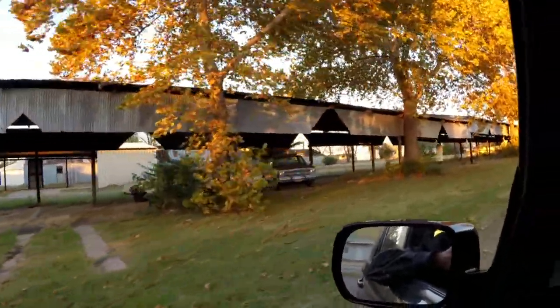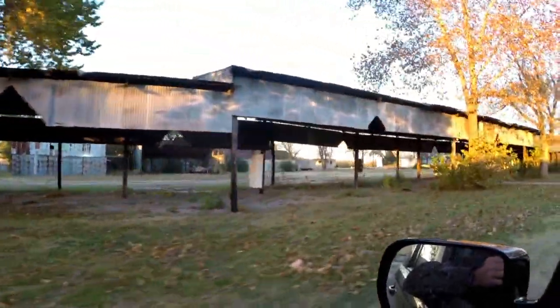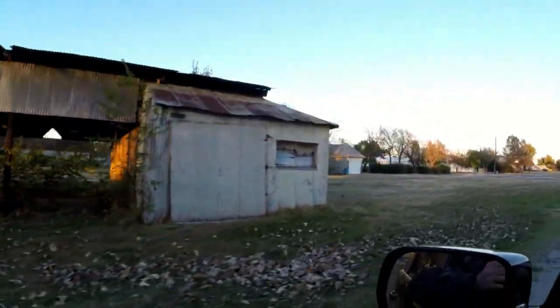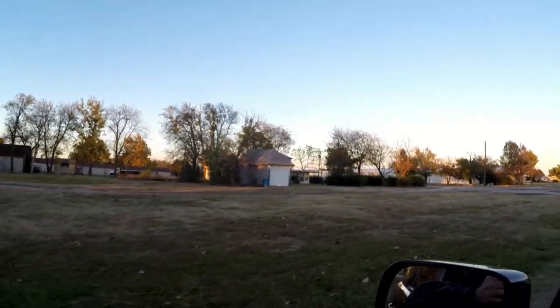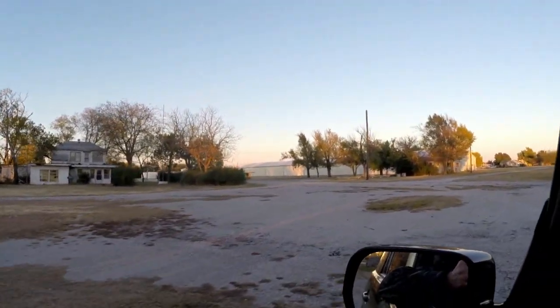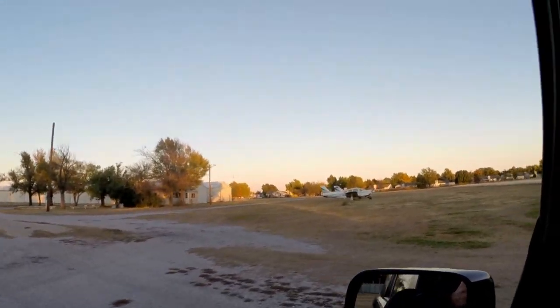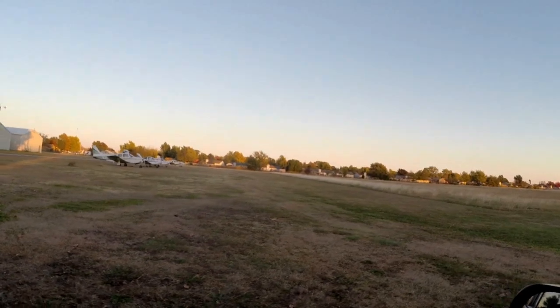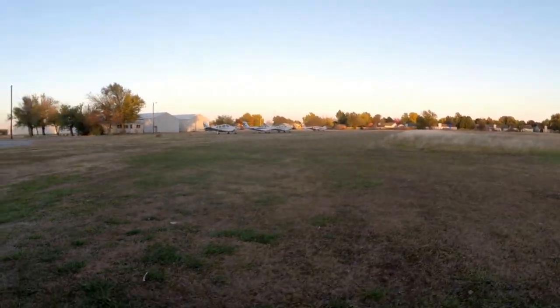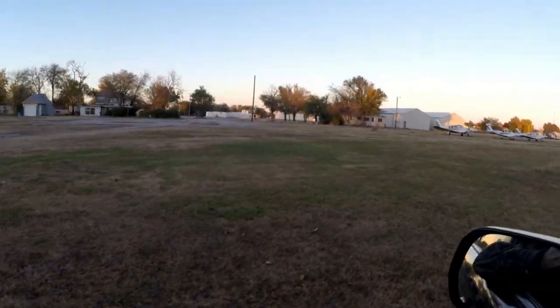Looks like there's more car storage than there was airplane storage. Yeah, when I was a kid in 1976, I used to park my Taylorcraft at this airport. There must have been 30 rows of tie-downs. Now there's hardly anything out here. What a shame.